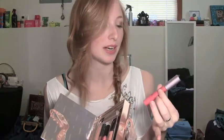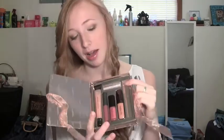I immediately took it out of here and put it in my purse, and I've been wearing it every day since then. But yes, super excited about this one in the color Hope. So I'll let you guys know how that one is, and I'll let you guys know how the rest of these glosses are once I try them.